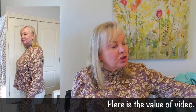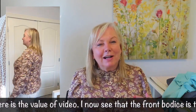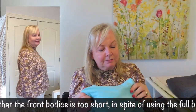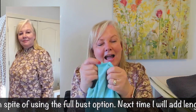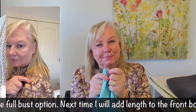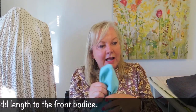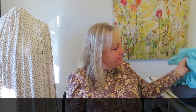So I decided to use this fabric just because it's a little bit drapier and I knew that it would be nicer on the shoulder. My concern with this fabric is that the sleeves might not lie as nicely at the gathers. So I don't necessarily think this particular fabric is great for gathers, but I'll use it for something else. We'll talk about that in a minute.